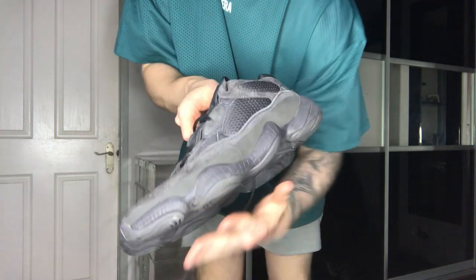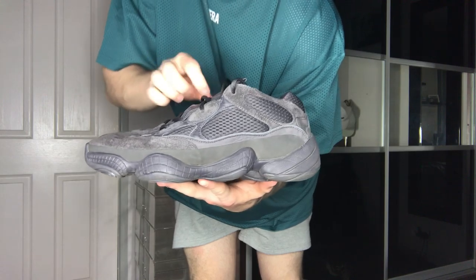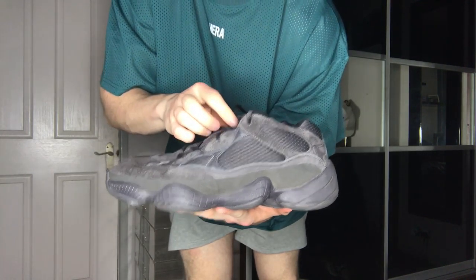Also, I'd like to point out, I really appreciate what they did with the suede on the toe box. It's not just like cheap rubbish suede, it's really like nice premium upper market suede that they use. So Adidas, you've done well.